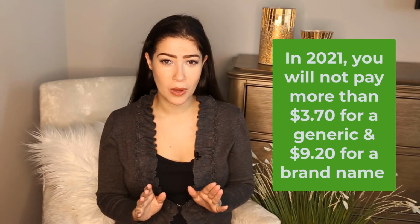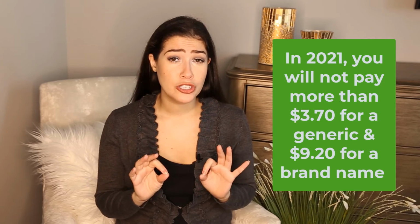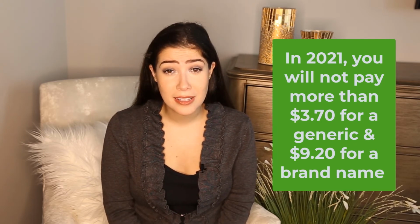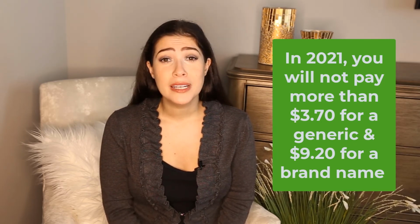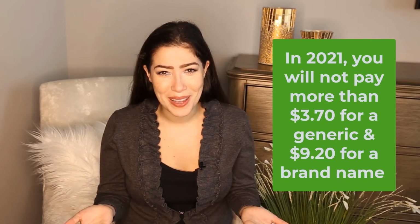So in 2021, if you're enrolled in an Extra Help program, you cannot be charged more than $3.70 for a generic drug and more than $9.20 for a name brand drug that's covered by your plan, of course.